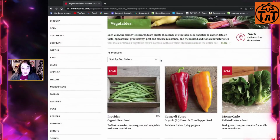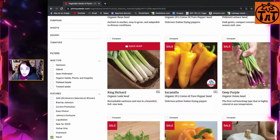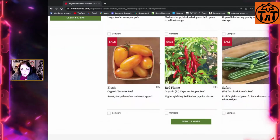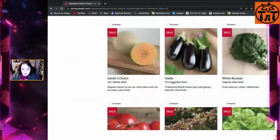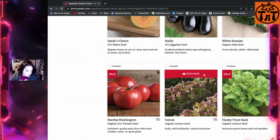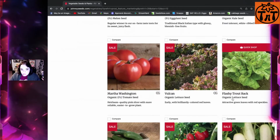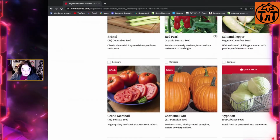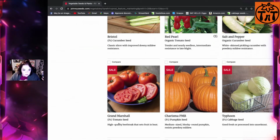So, okay, these are everything that's on sale. Those peppers look amazing. I already have a ton of lunchbox peppers that I didn't even get a chance to grow this year, so I'm not even going to order that. This lettuce looks amazing. I'm just checking to see if there's anything on sale. Oh, this looks great.